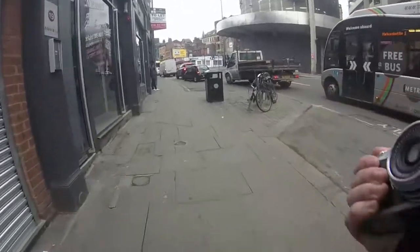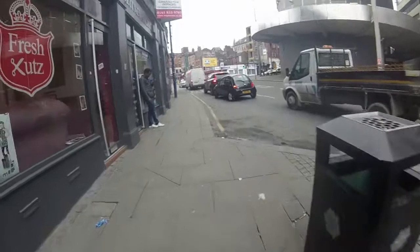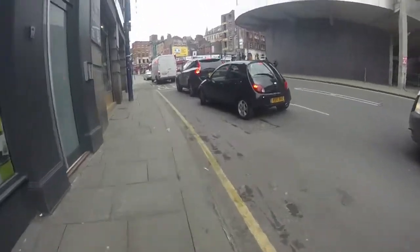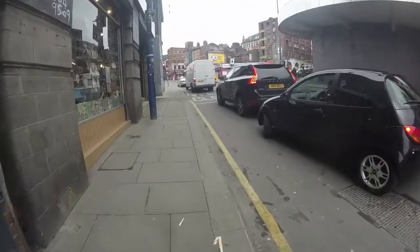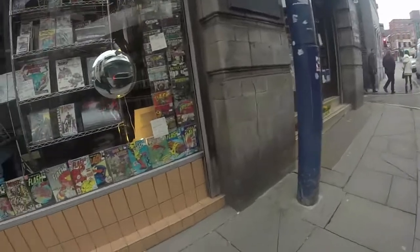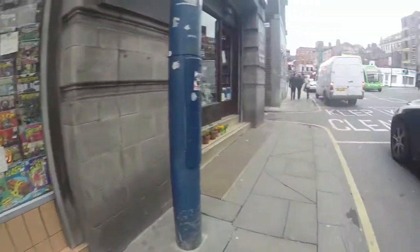Now, if I'm right, there's a bookshop up this way. It's lovely. There it is. This is like the loveliest bookshop ever.